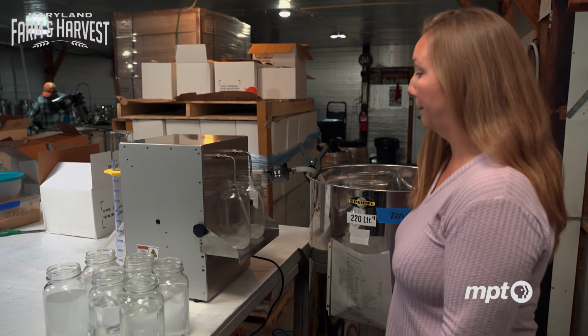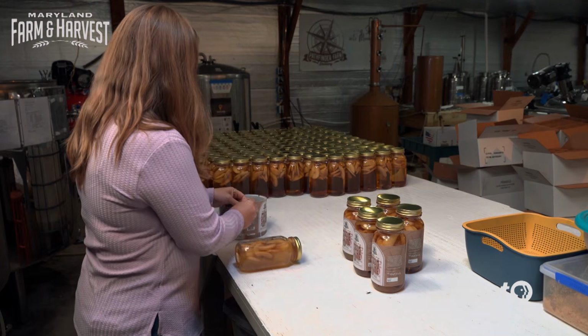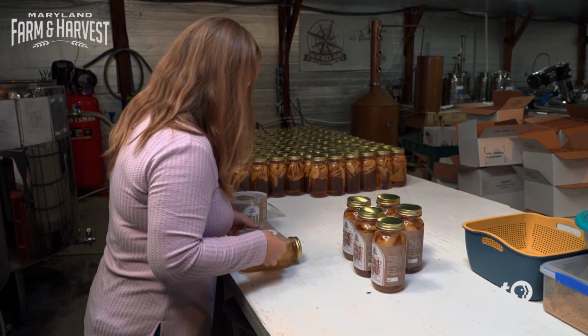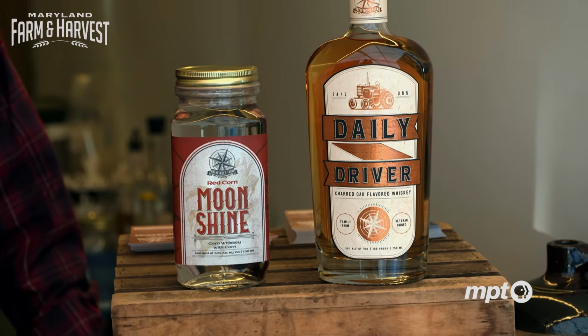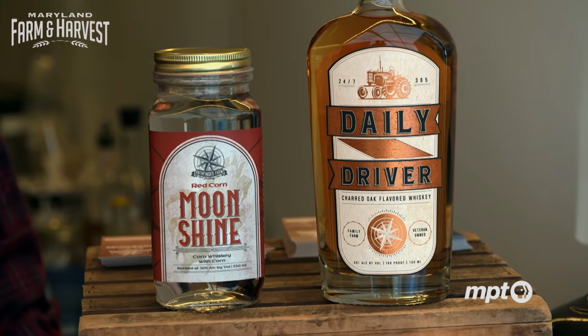Some people are really surprised that we're selling moonshine. Oh, I can't handle that. But we started sampling the moonshine, but also moonshine cocktails. So that convinced a lot of people that it's drinkable. I guess I'm about to find out.